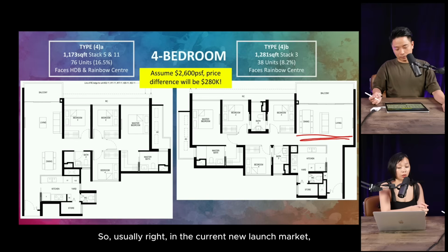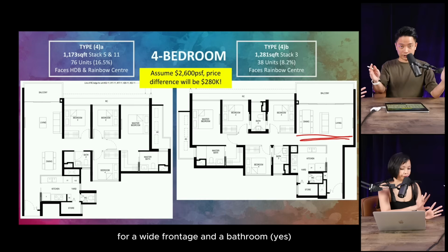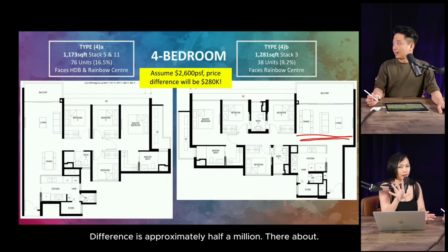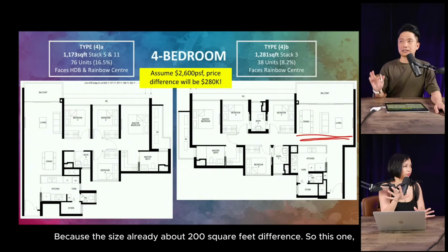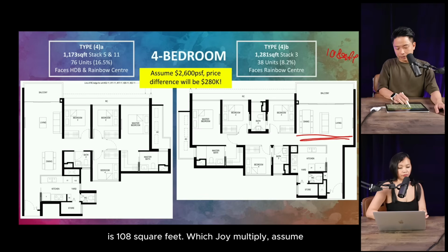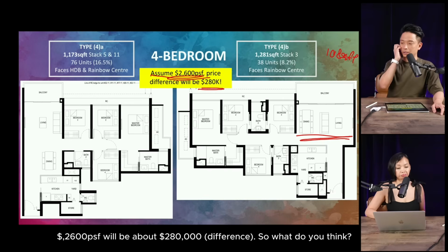Usually in the current new launch market, the difference between a white frontage and a bathroom is approximately $500,000 or thereabouts, because the size is already about 200 square feet different. So here, the size difference is 108 square feet, which Joy multiplied by an assumed 26 per square foot will be about 280,000. So what do you think at 280,000?